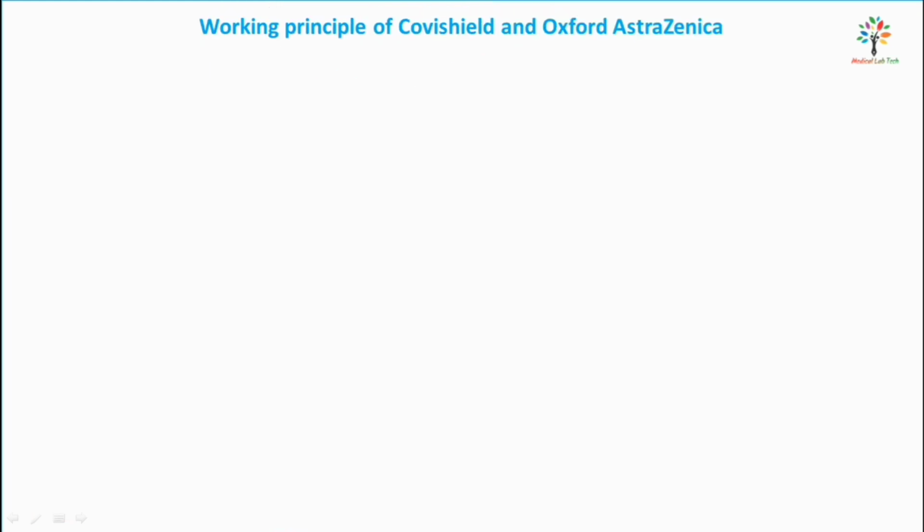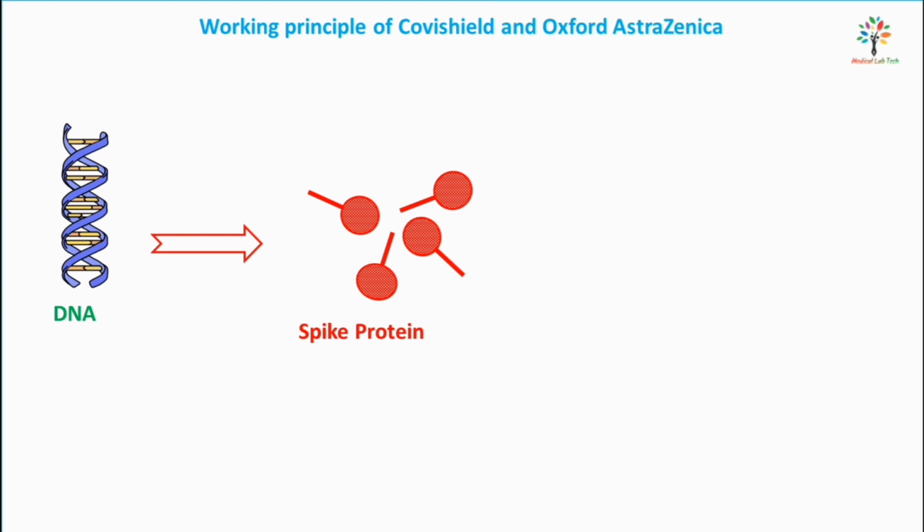Next is the working principle of Covishield and Oxford AstraZeneca. The working principle of Covishield and Oxford AstraZeneca is different from Covaxin, as it is a recombinant vector-based vaccine. In this vaccine, instead of killing the virus, we use a piece of DNA that contains the information for production of the spike proteins of the SARS CoV-2 virus.